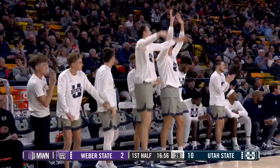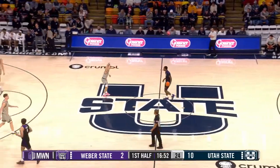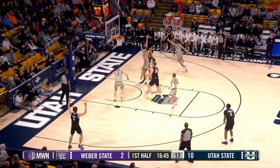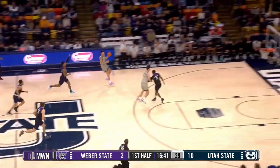Air Funk, let's go. 10-2, Utah State up by 8. That ball should have gone out of bounds, but it hit off the referee's leg. Worked out fortunate for Utah State. KJ Cunningham leaves it for Verplanken. He took a right-hand hook shot, misses it off the glass, and once again the Aggies in transition.